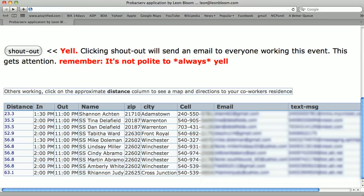The distance is based on zip codes. If it says 00 under distance, that means that they live in the same zip code as you and you may want to think about carpooling. It also lists their call times, location, phone number, and email address so you can contact them if you need to. You can also text message someone from your computer.